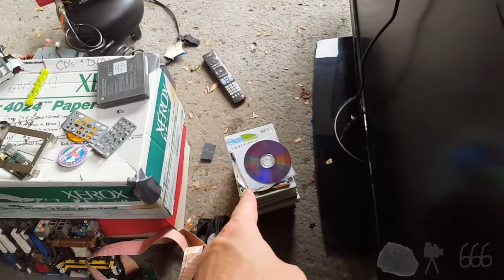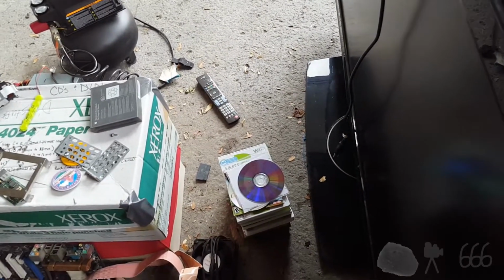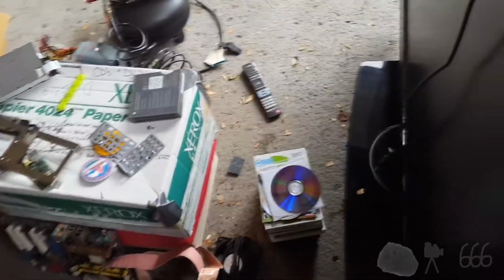I picked up a Nintendo Wii. I almost forgot about that. A full Wii system. I got all the other parts sitting somewhere else. Works perfectly fine. Nothing wrong with it. Bunch of games in there that are actually probably pretty decent. Like, really? Why would you throw that away?